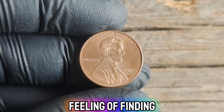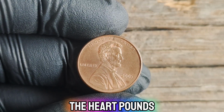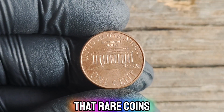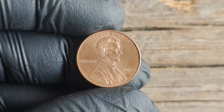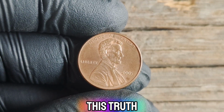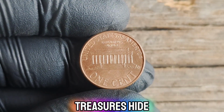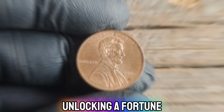Collectors describe the feeling of finding such a coin as a mix of disbelief and exhilaration. The heart pounds, the hands shake, and the mind races with endless possibilities. Yet history has proven time and again that rare coins can carry fortunes, sometimes even more than a small business or inheritance. And the 2005 no-mint mark Lincoln penny is one of the finest examples of this truth. It is a coin that challenges our assumptions about value, reminding us that sometimes the most extraordinary treasures hide in the most ordinary places. These subtle clues could be the key to unlocking a fortune.